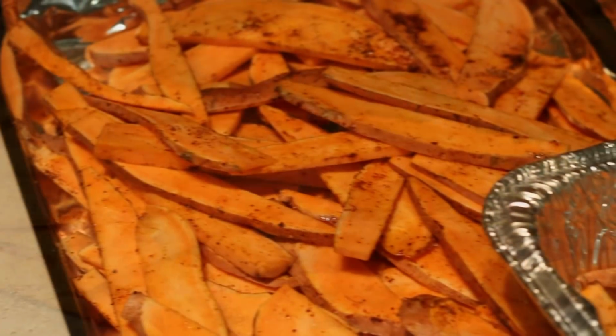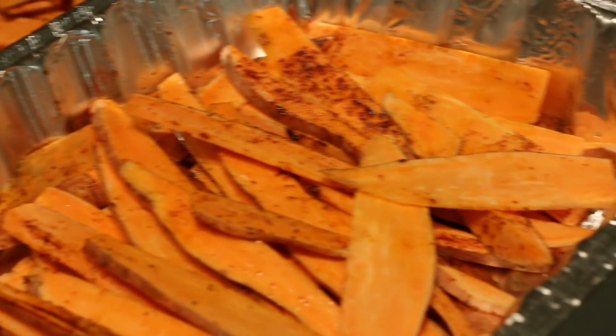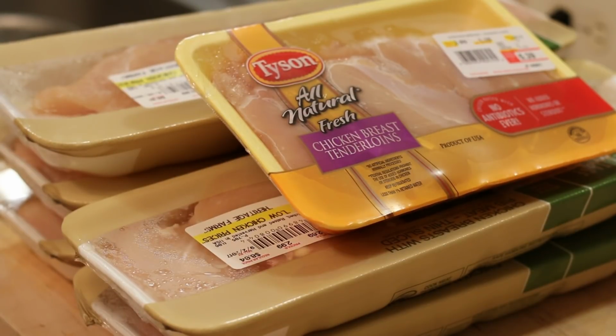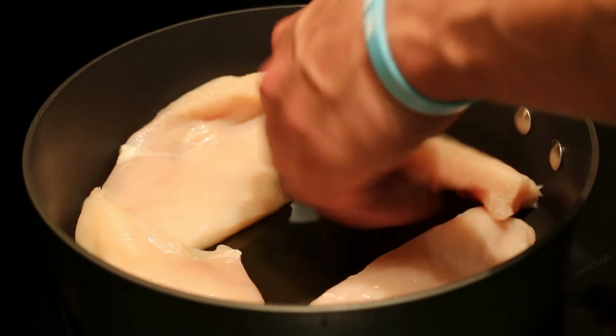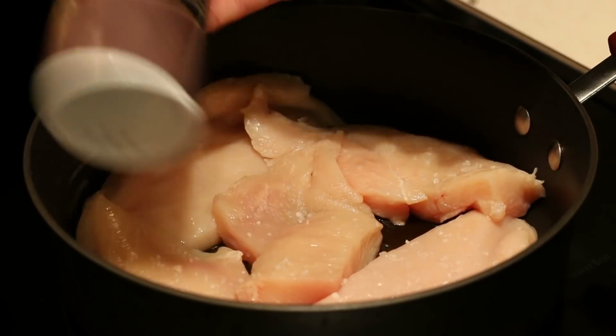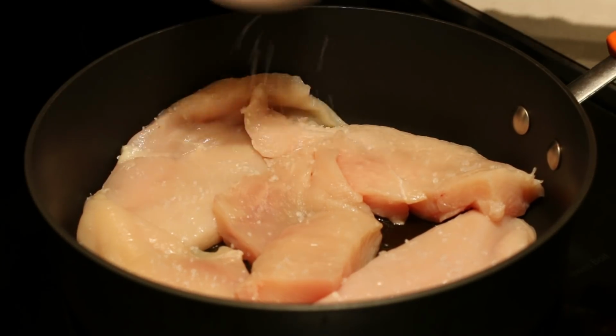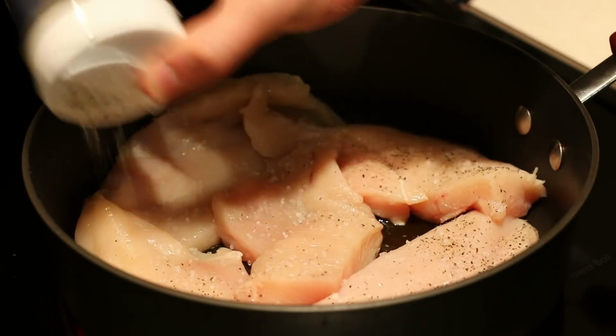And for these, you'll want to bake them at about 400 degrees for 40 to 45 minutes, maybe broiling them for the last 5 to 10 minutes to get a nice crisp on them. And then for the chicken this week, I'm doing shredded chicken. So I'm going to cook it in the skillet, get a sear on it. I'm going to add some salt and pepper, just very plain seasonings, because this is for the new recipe, the avocado chicken salad.